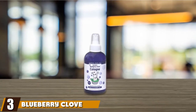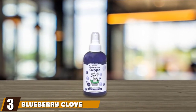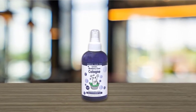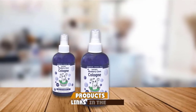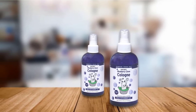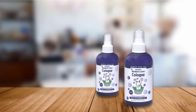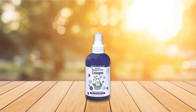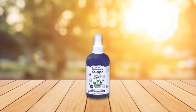The number 3 position is held by Blueberry Clove Pet Cologne. This dog spray has the goodness of fresh clove, and it has a juice scent. It is manufactured in the United States and comes in a size of 8 oz. The pet cologne is easy to use, and it also contains organic blueberry. Moreover, you will love the smell of the fresh blueberries and is a must-have product if you own a dog.